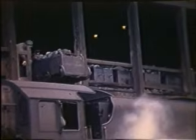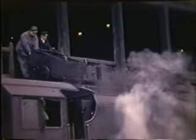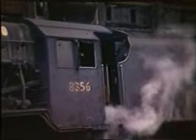The CLC coaling stage survived to the end of steam, although only one side was by then in use. Loaded coal wagons were propelled into the building and unloaded by hand into tubs. These were wheeled into position to disgorge their contents into the waiting tenders below. This was hard manual labour for the coalmen.